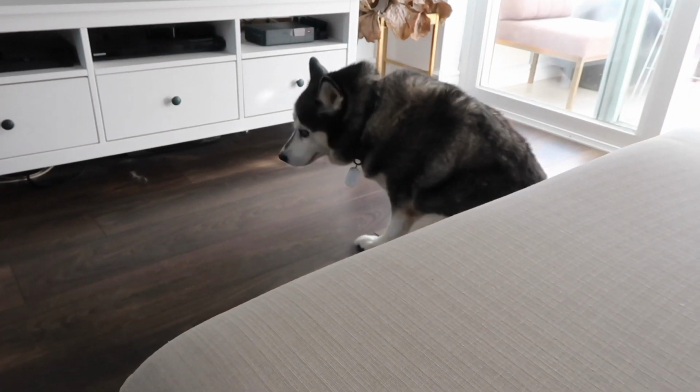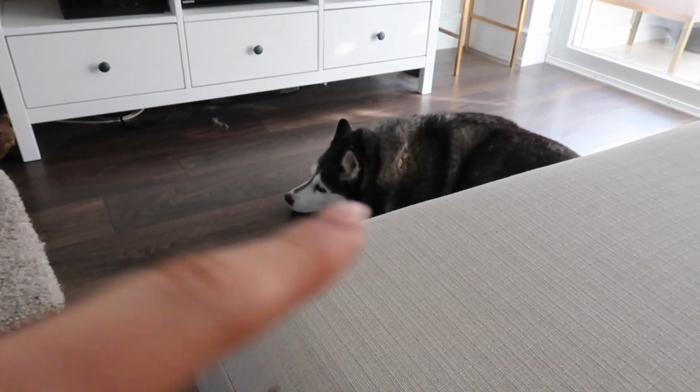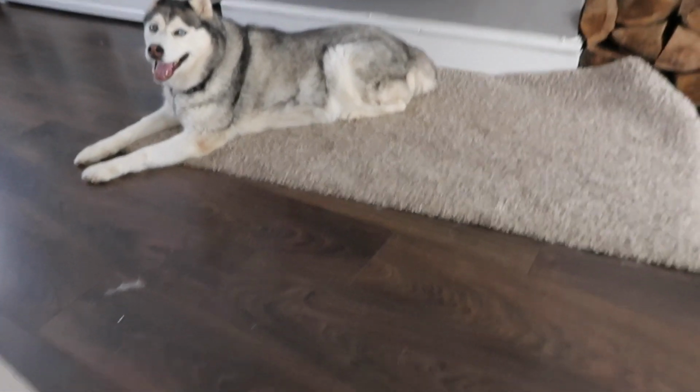Look what this butt has done to the carpet. And they both stink. I don't know why they smell so bad, but they need a brush and a spray or something before we bath. Oh my gosh.